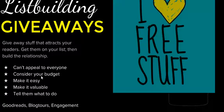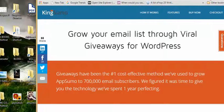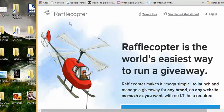And so that's what I'm going to do now, is set up a giveaway, giving away some books. There's kind of two main giveaway tools I would recommend. One is King Sumo, and the other one is Rafflecopter. Those are two good ones that you can use.